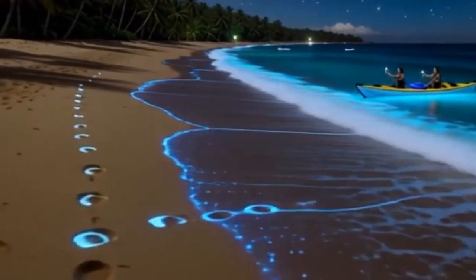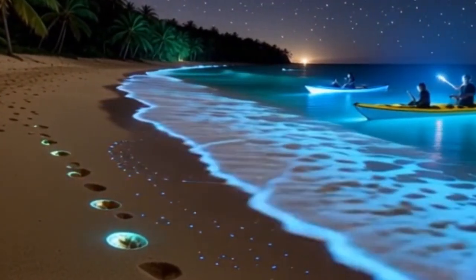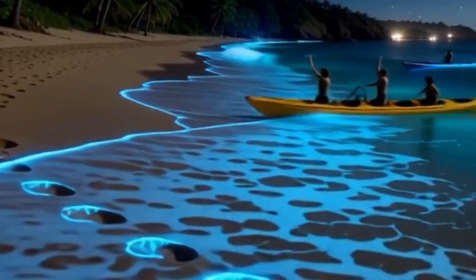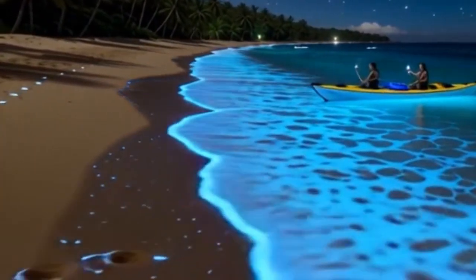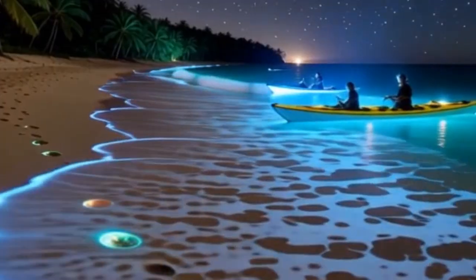Best time to visit: July through January offers the peak bioluminescence, when the water is warm and the dinoflagellates are most active. The darkest nights away from city lights will provide the most intense glow, making it ideal for photography, videography, or simply immersing yourself in the magical scenery.